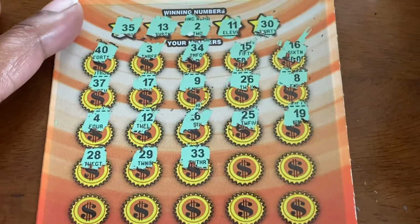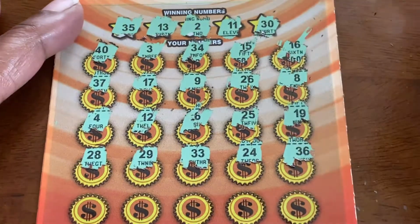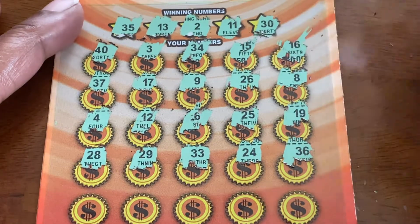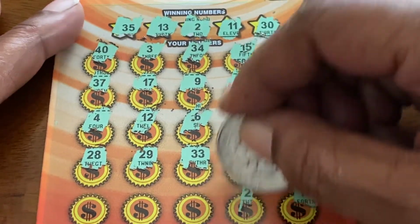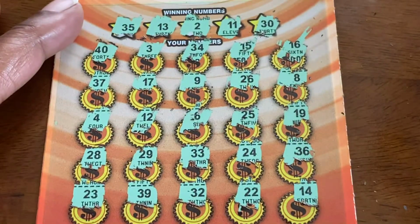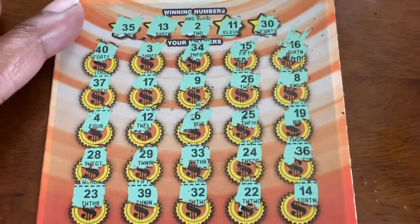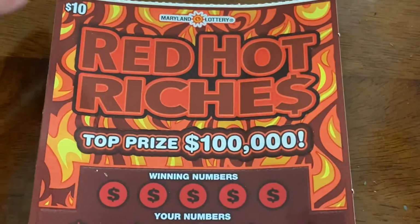I don't know about this card, folks. 33, 24, 36, and we're looking for 35. Come on. 14, and we're looking for 13. 22, 32, 39, 23. All right. See anything, folks? This card stinks. Well, let's put it with the rest of the pile. Come on, something's got to change here. Lady Luck, Lady Luck, Lady Luck.